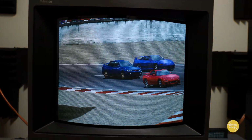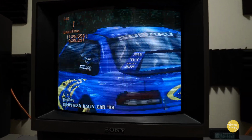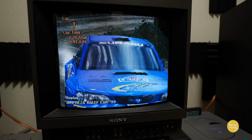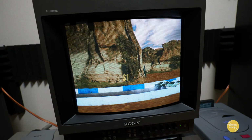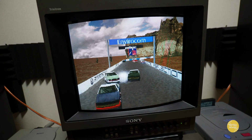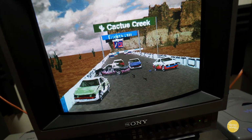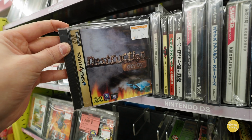And yeah, if you're a car fan, definitely give these a go, as I think they still hold up pretty well. Maybe they're a little bit more arcadey by today's standards, but they definitely hold up. And then the final racing game that I got is Destruction Derby. Freaking love this game. I definitely prefer part 2, but this one is still pretty fun. And I guess I'll just show off the case here a little bit. But definitely a cool one if you're into destruction. This is also available on the SEGA Saturn.